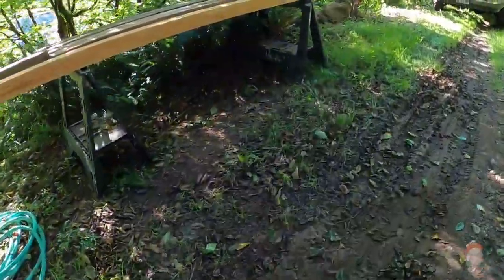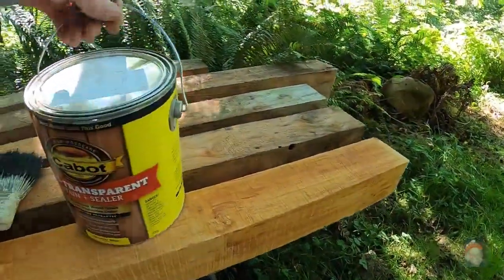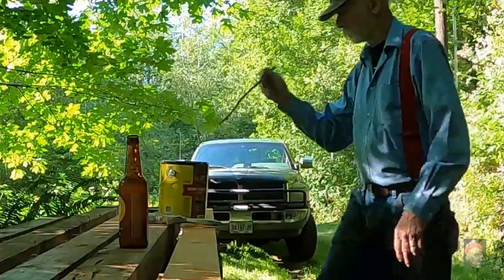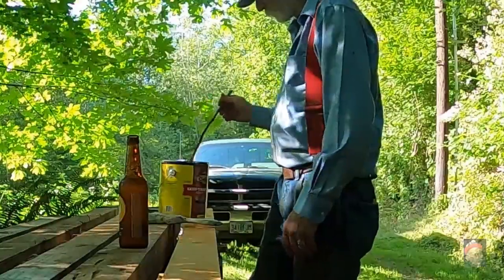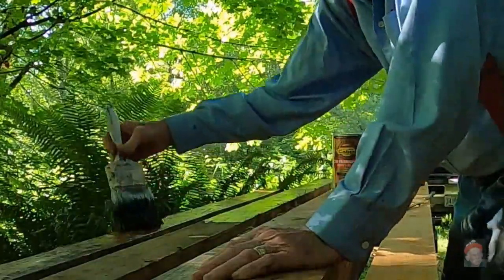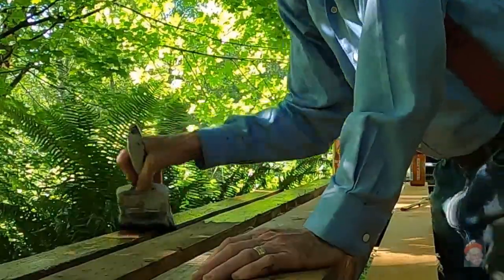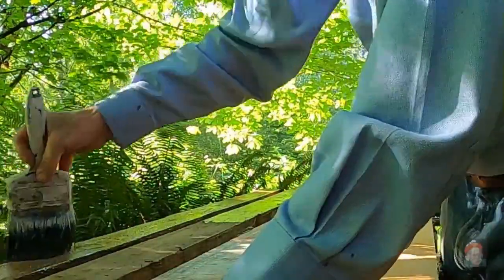I need to get these posts weather sealed. I've had this so long I have no idea what the color is. Who cares? These are posts. Nobody looks at them. They're outside in the jungle. Few bug holes in this one. I don't know if there's any bugs in there or not. And I might not use that post anyway. That's why I brought this one out.